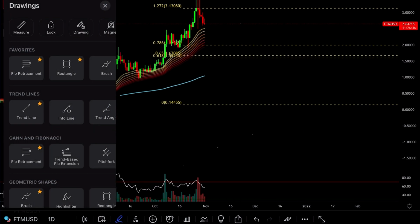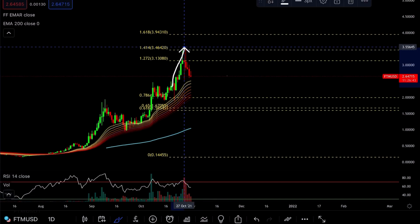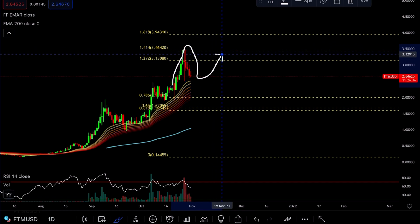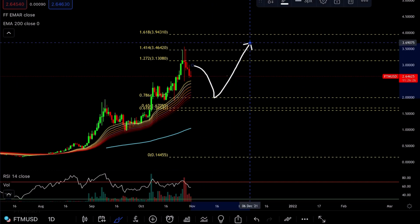So you can see we've just had a little bit of a cool down. We ran up here to $3.46, which is the 1.414 Fibonacci retracement level, and we've come down here. Now, if we can pick up some support from the EMA ribbon, that's great, we can head up. But from the Fibonacci levels, your golden ratio 0.786 mark comes down all the way to this level here, which ties in with our EMA ribbon. That would be a perfect bounce.